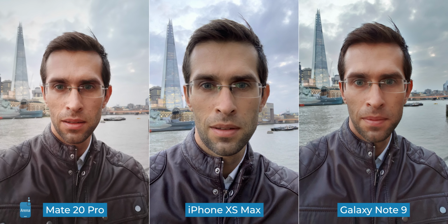And finally, let's take a look at some selfies. So we jump over to daylight selfies, and here we have a selfie from the iPhone, the Note, and the Mate 20 Pro with the Shard at the background. And here you can see that the sharpest image actually comes from the iPhone, which has the most detail and looks very well balanced. We really like that.